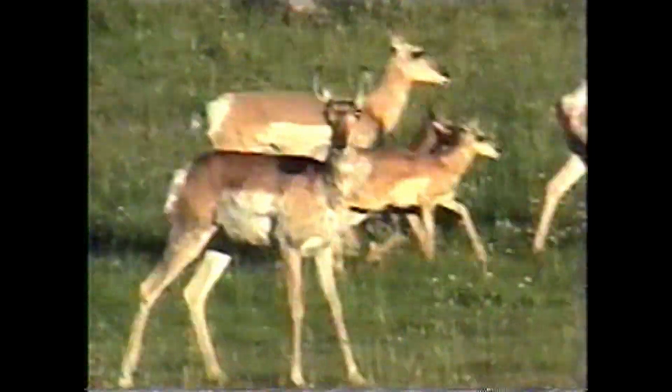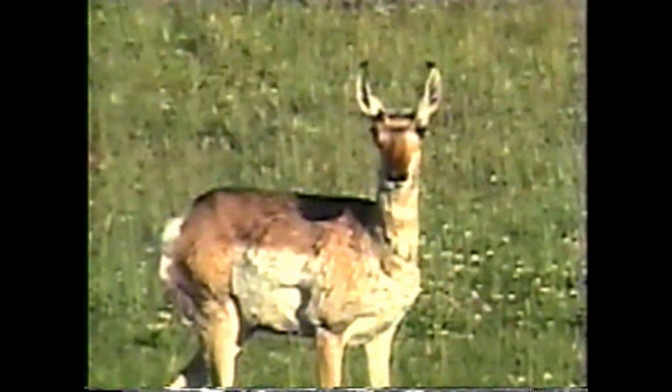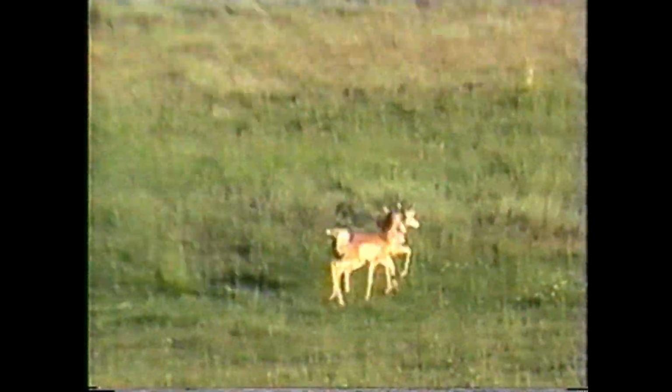I like it. I like rocks on it too. Those yellow rocks. They're walking fast, like they're scared. I like little babies.